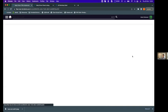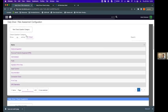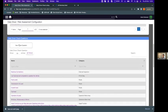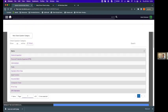So daily driver risk assessment, this is where I can create both new question categories and also new daily driver check questions. So you can just click on the button, create a new question, my new question, put it against a particular category, so administration, for example. I'll save that, and I'll go back to my home page.